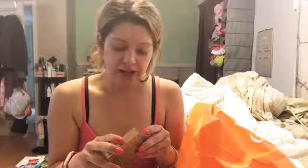Super excited because I got the Becca Shimmering Skin Perfector in Champagne Pop. Now we all know what that looks like. It is a beautiful golden color, and maybe I'll do a sit down and show everybody what all my highlighters are, but this is it. It is absolutely beautiful and it's perfect for my skin tone, so I'm excited about that.